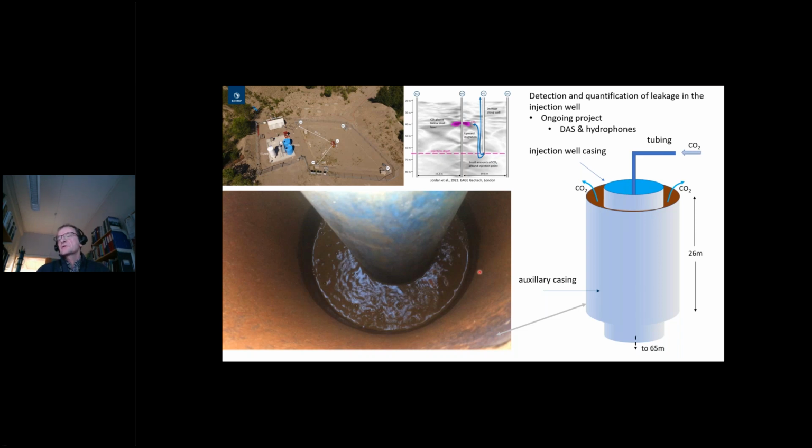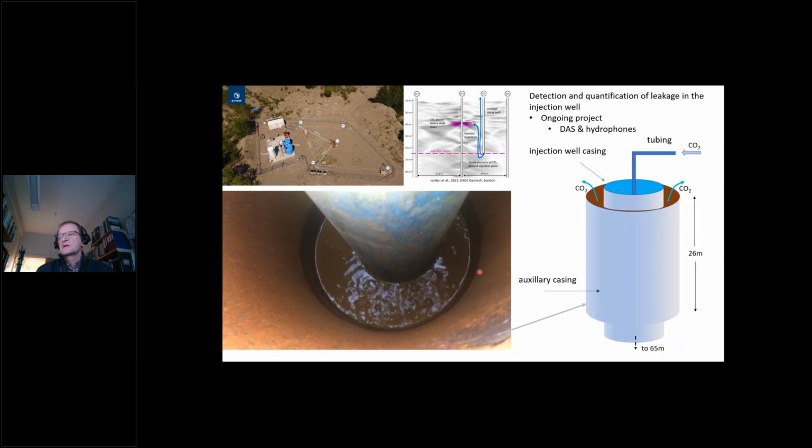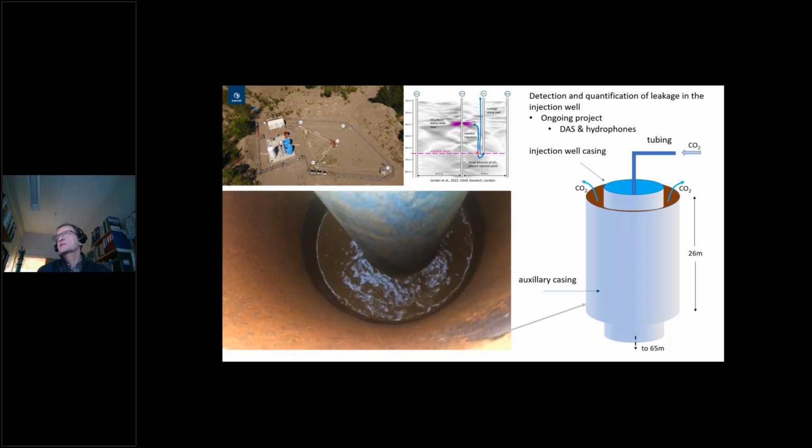In addition to the CO2 plume, we can also see some leakage. When we inject CO2 here, part of it collects as a CO2 plume, and about 10% of the injected CO2 ends up here on the outside of the injection casing.